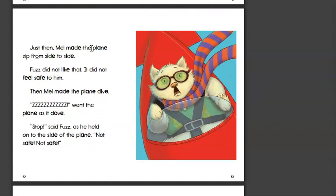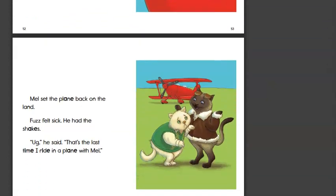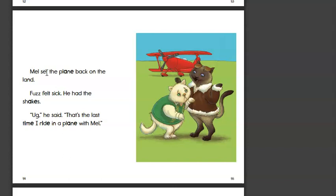Just then, Mel made the plane zip from side to side. Fuzz did not like that. It did not feel safe to him. Then Mel made the plane dive. Zzz, went the plane as it dove. "Stop," said Fuzz as he held onto the side of the plane. "Not safe, not safe." Mel set the plane back on the land. Fuzz felt sick. He had the shakes. "Ugh," he said. "That's the last time I ride in a plane with Mel."